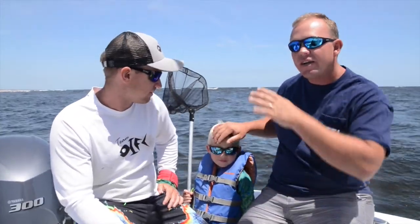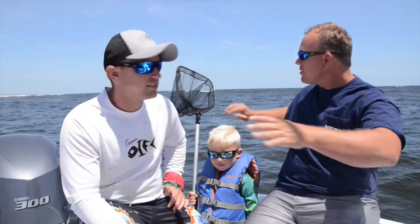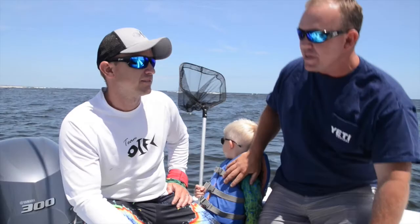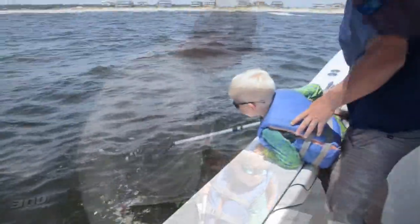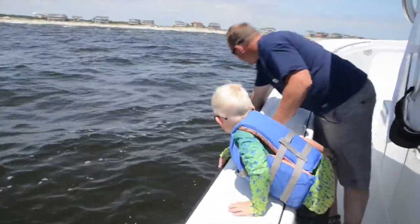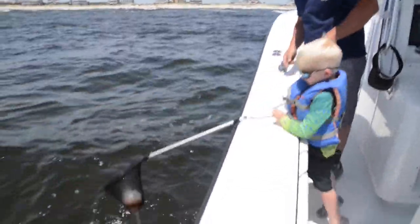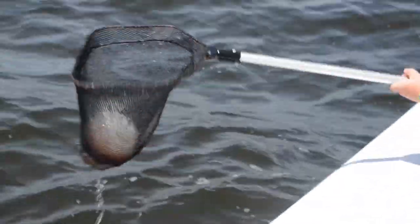So we're right here off Ocean Isle Beach, and these jelly balls are typically right along the beach front. So we're gonna ease along and see if we can see some and net them up. All right, let's do it, Braden. Ready, Braden? He's going deep on you. He's going deep. Oh, I got him. Bring him in the boat. Bring him in the boat. Woo. Got a jelly ball. There's one. Jelly ball in the boat.